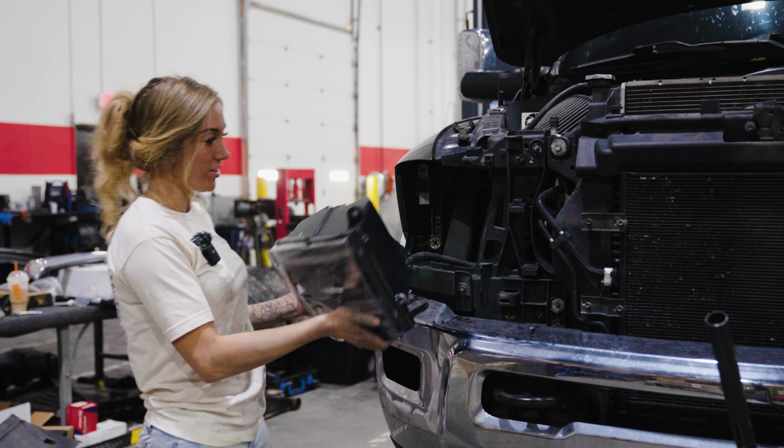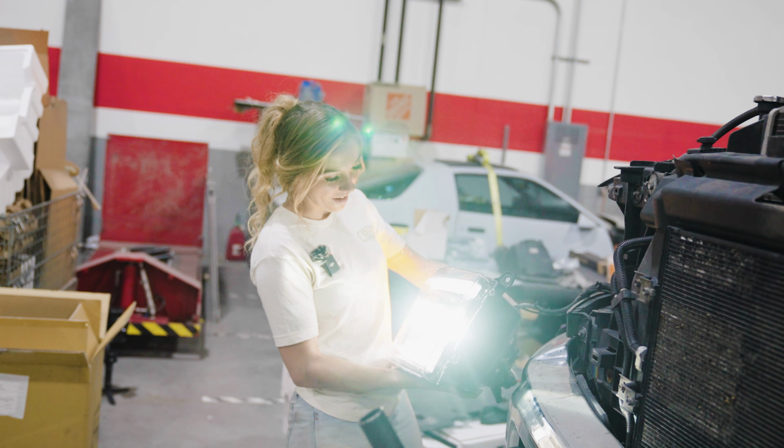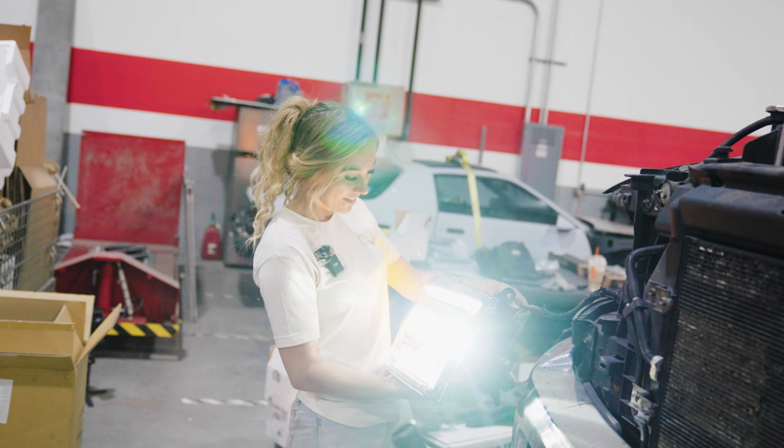Oh my gosh, these are gonna look so nice. You turn the turning signal on? These look so cool. Oh my gosh. That's it.